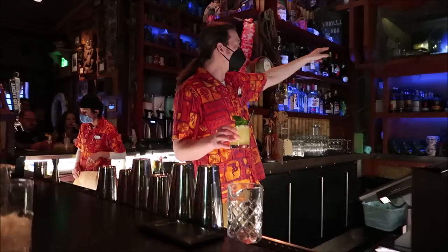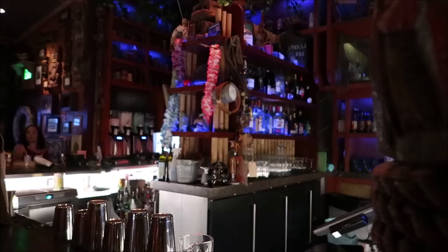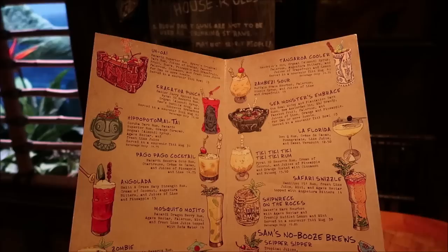Oh, that'll be mine. I decided on getting the Shipwreck. Oh, look at it. I like this a lot. This is cool. And I'm buying the mug too. Oh no, I sunk it. There's actually a lot of drinks on here that are different from Orlando.